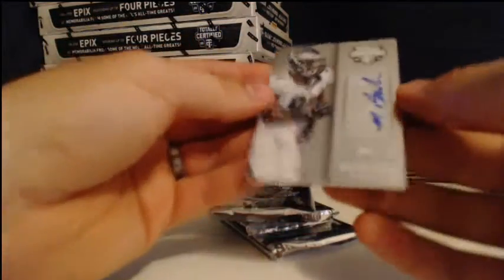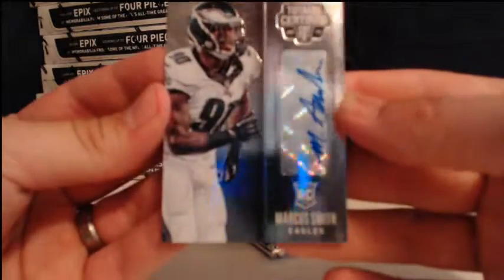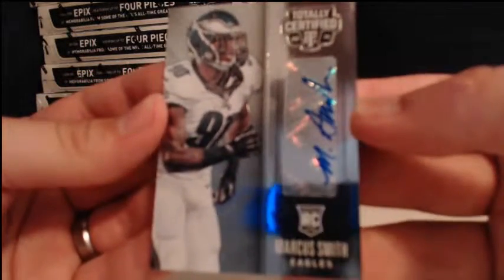Not a Marquise Lee, how about a Marcus Smith for the Philadelphia Eagles? There you go, Robert R.